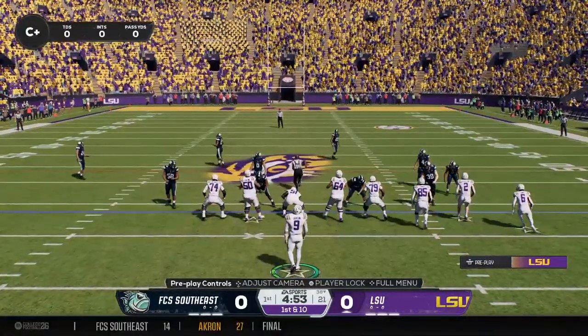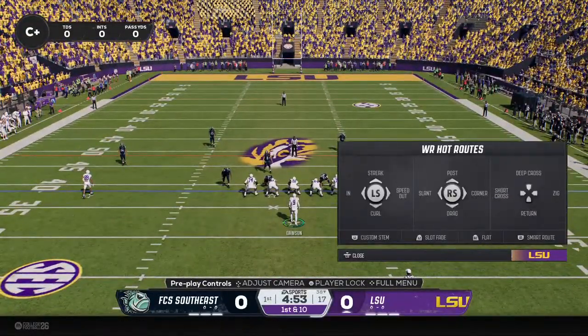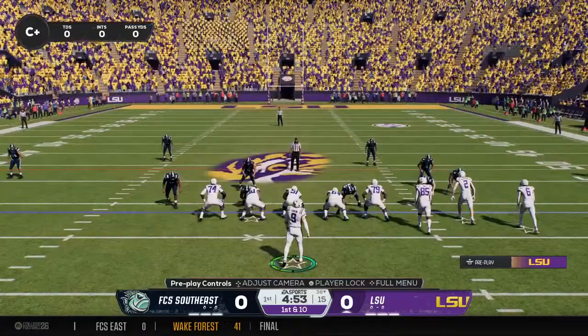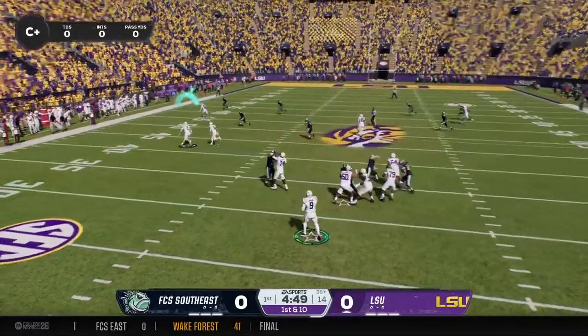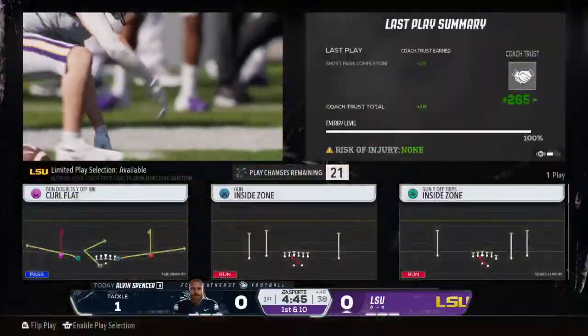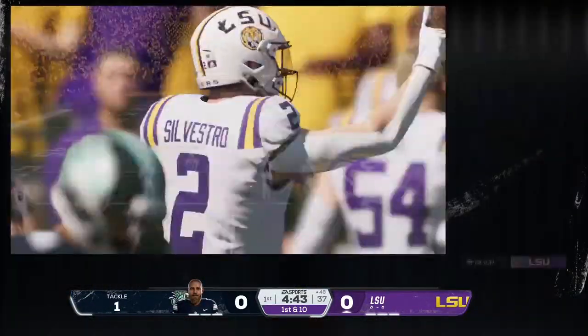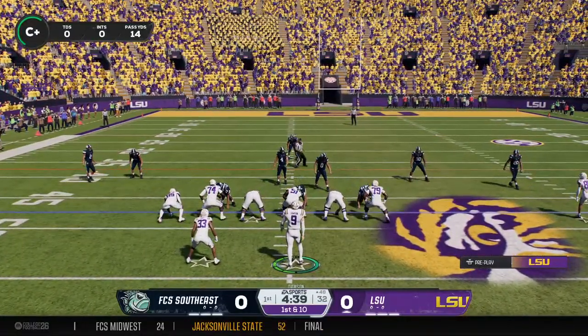Offense and an empty set. Back to pass, it's Dawson. He's got it. Good pickup there as he gets the first down, and they'll mark him at the 48. Passing game kept this drive moving. Let's see if they try it again.